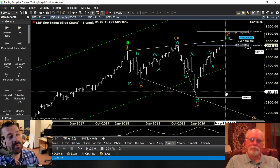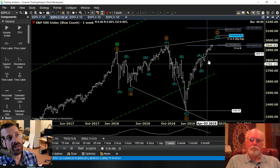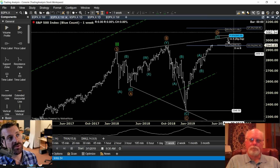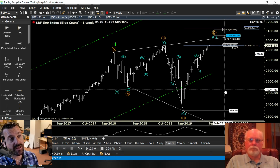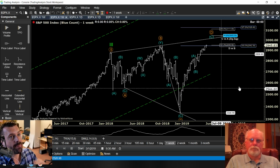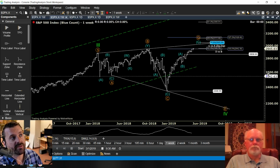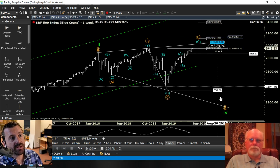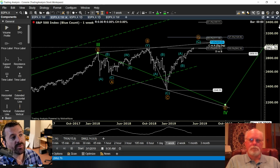So what I love about this from a trading point of view is the implications for this count: resistance into this zone, into 3,000, and then a significant drop. And he lays out all kinds of unbelievable reasons over the last two issues as to why this change is happening. Basically, an expanding triangle is expanding volatility. It's not a significant top, but it's calling for a pretty significant decline that completes a fourth wave.